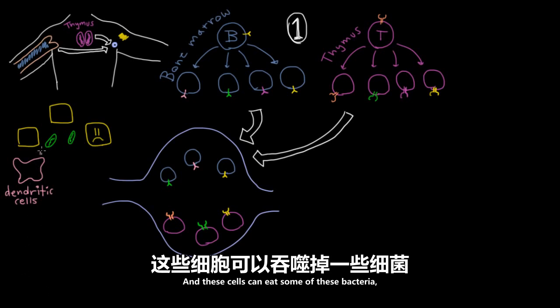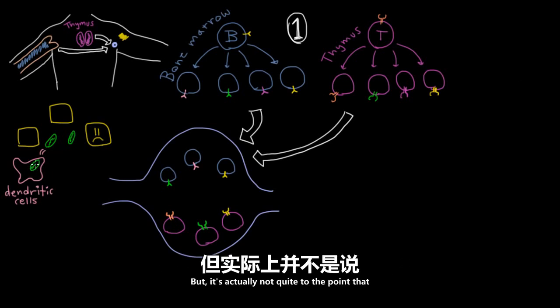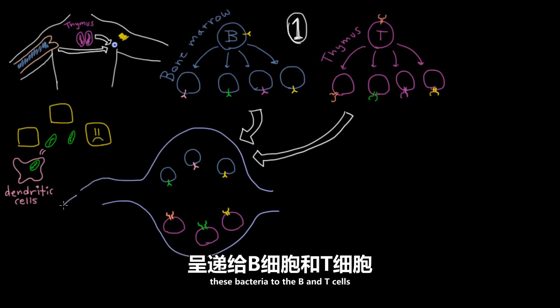And these cells can eat some of these bacteria. So they can actually kill some of those bacteria. They can ingest them. But it's actually not quite to the point that they can defeat this infection. And that's not really their purpose. Their purpose is actually more to present these bacteria to the B and T cells that we've been talking about.